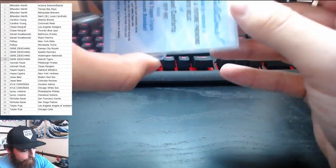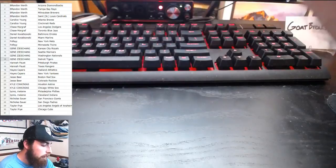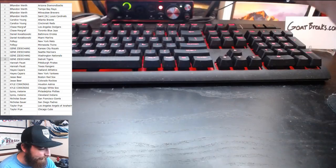Let me put the Andrew Miller in his sleeve real quick. Barreto. Oh, yeah. Barreto would have been a good one, too. Dang, Michael Conforto is a rookie in 2016. Really? I thought he's older than that. Wow.